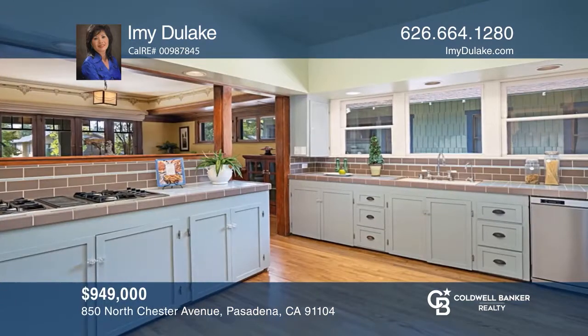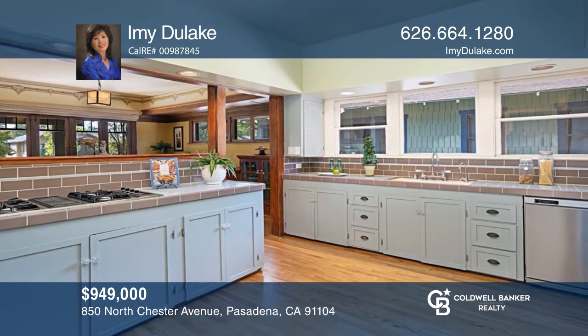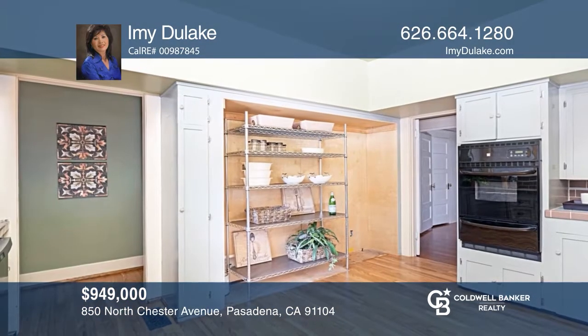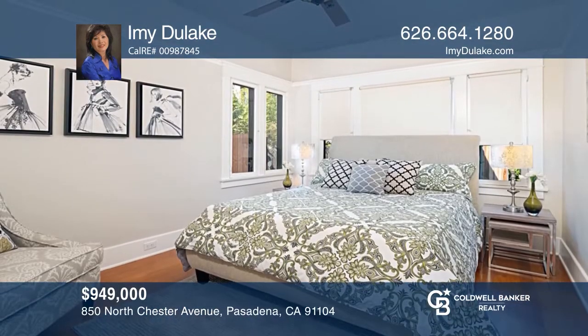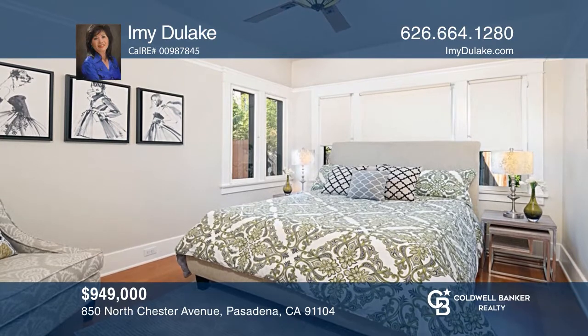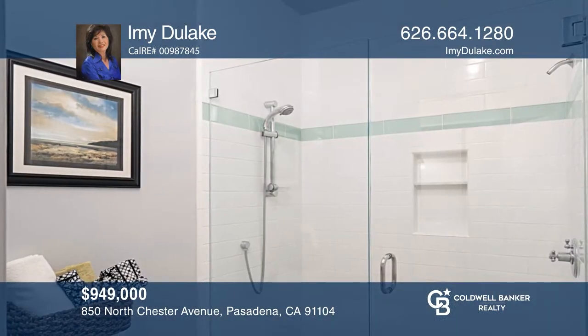This desirable bungalow heaven is listed in the National Register of Historic Places. The front porch welcomes you into this three-bedroom, two-bath gem. The open living room features built-in benches that flank the fireplace. The kitchen opens to the dining room. The master bedroom has an updated bathroom. French doors open to the yard, complete with a lawn, brick patio, a lemon tree, and raised beds.